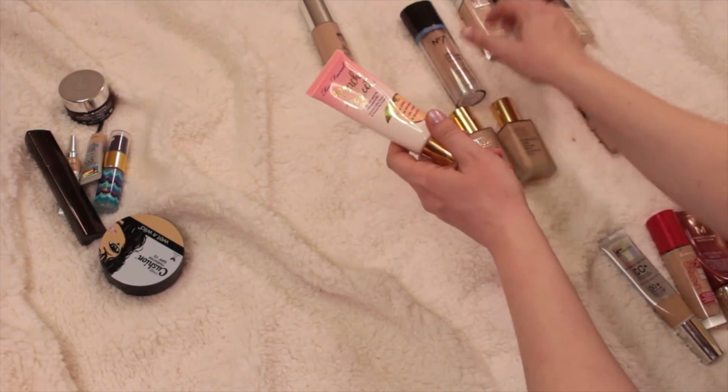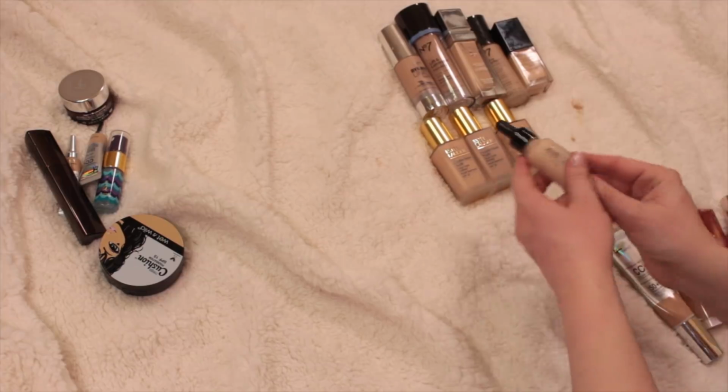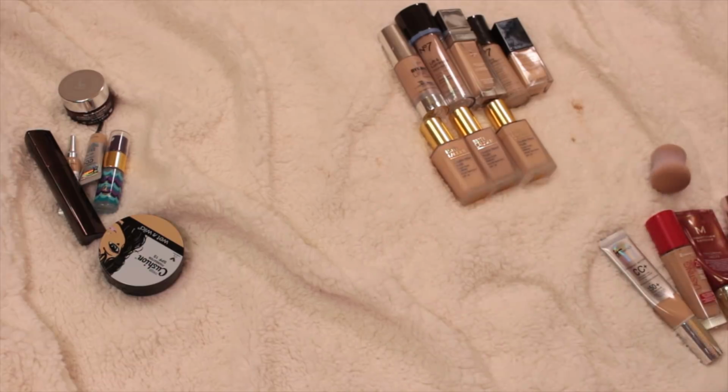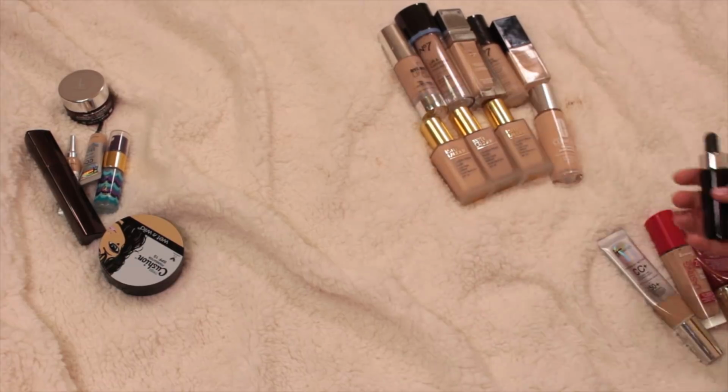Never reach for this. I do like a lot of these. This NYX one I do like, and I was keeping because it was newer, but I didn't pull these out. Sorry. Oops, not that. I have a few more. I just don't reach for that over my CoverFX one, so I'm going to pass on the NYX one.